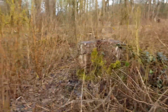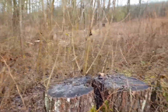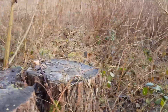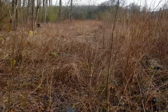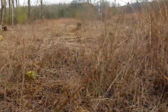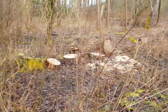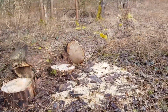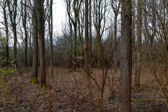Well, this has been coppiced to a degree. All the saw work you can see that's been going on. Which is a shame, it makes it more accessible to humans, but it can spoil habitat for insects and birds. So it's striking a balance between access for humans to enjoy it, which then gives them a reason to protect the area, and leaving it enough for the birds to get on with things, because I feel very sorry for them. There's a little box up there.